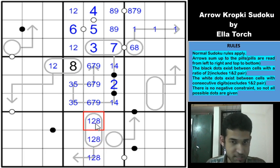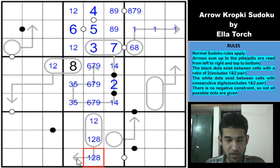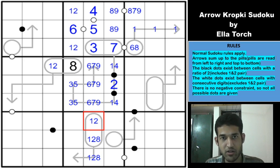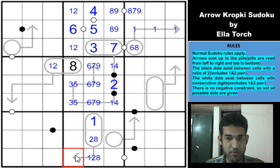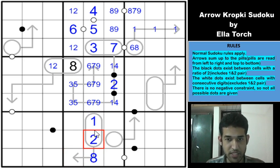8 can't be the first digit. Remember that the reading direction is from top to bottom, so 8 cannot be here. And you also can eliminate the 2, because the maximum sum of 2 digits can only be 17. Means that the 10th digit cannot be a 2, so this will be a 1. This must be a 2 or 8. 8 is ruled out because the maximum can only be 17, so this will be a 2, which means this is an 8, and to satisfy the 12 total you must have a 4 here.